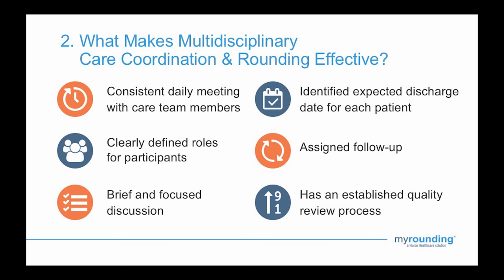This is one of the things that we actually see missing the most if we come into a hospital that has these rounds in place, that there's no quality review process. And like I said earlier, what the intent of the design and the implementation of the meeting was 5, 6, 7 years ago can often morph into something that has become very dysfunctional, not effective. Maybe the facilitators have changed multiple times, whatever the case may be, and there's no feedback mechanism on how the meeting's doing.